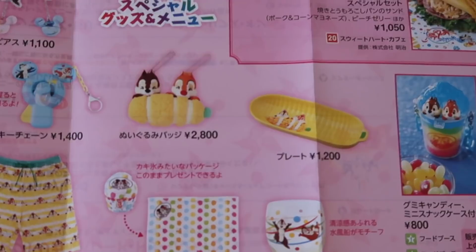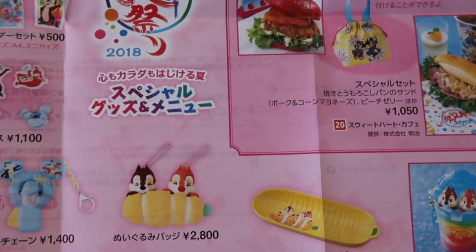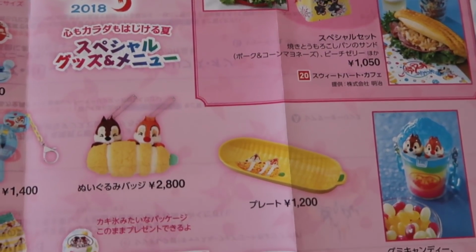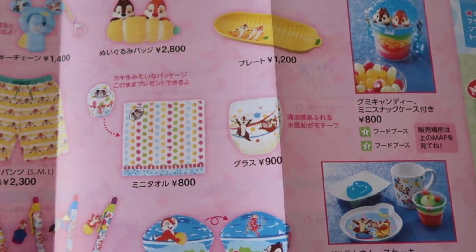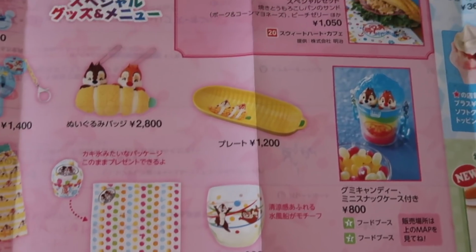Keep in mind that near the end of the event, stuff will start disappearing because they don't put things back in stock because we're getting near the end of the event. So probably the last week of August, you'll probably see some of the stuff starting to disappear. So make sure you buy it if you see it.